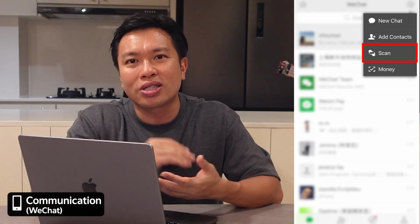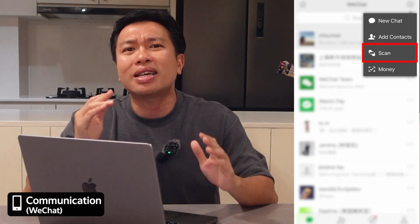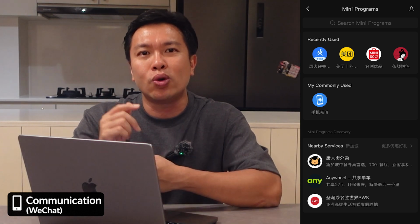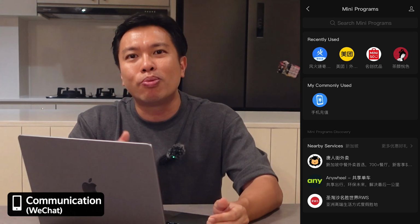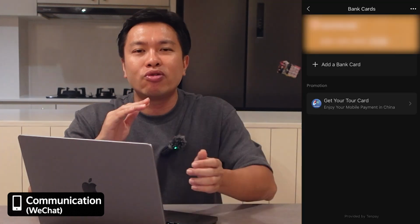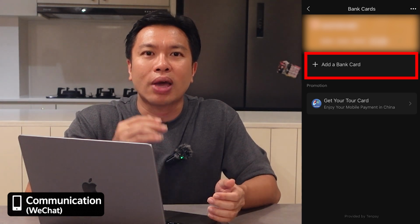You can also use WeChat Pay to scan and pay at restaurants, convenience stores, taxis, basically everywhere. It also has mini programs which are like apps inside WeChat where you can order food, you can book your train tickets, rent bikes, and so much more. My advice is to set up your WeChat account before going to China, and remember to link your Visa or MasterCard to activate WeChat Pay, as some features may require you to verify your identity with your passport.